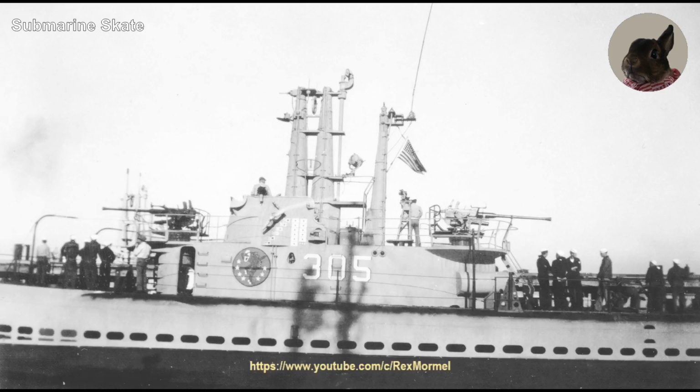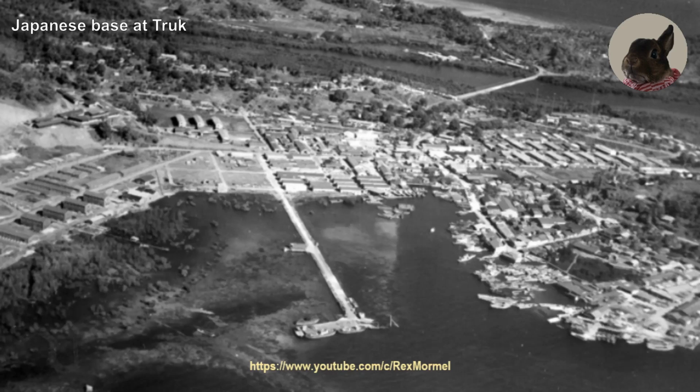A joint between the upper and lower armored belts failed, and caused the rear turret's upper magazine to flood. The Yamato took on about 3,000 tons of water. After temporary repairs at Truk, the Yamato was sent to Kure for repairs.